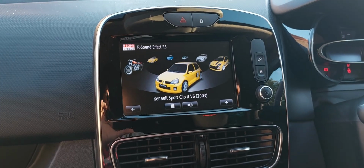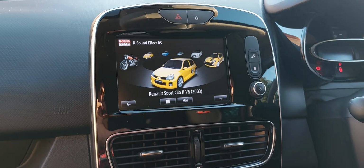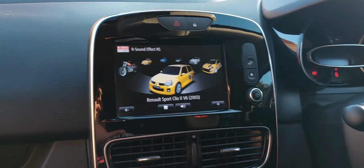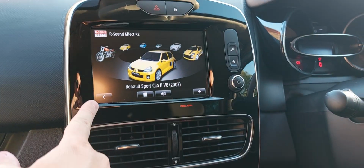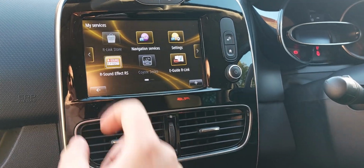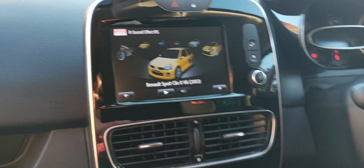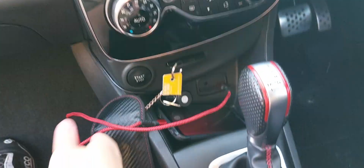To be fair, the sounds are pretty good, but when you change gear and what have you, it's a bit sort of slow to react. So it's a bit of a gimmick, but all fun. Oh, I've left it on. Don't want to leave it on. There we go. Anyway, excuse my cable.